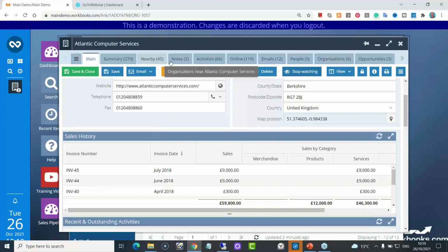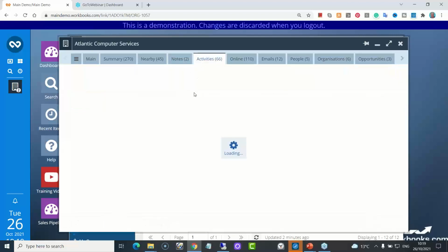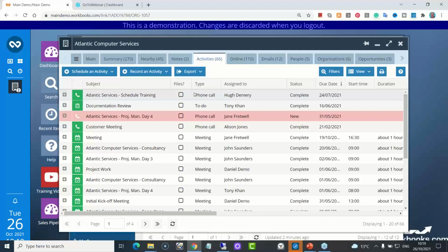But running across the top there, we've got all of these additional tabs. We can click on them. We've got a little numerical indication of the number of records lurking below that screen. So here are general notes and files, activities. Show me phone calls, meetings, other activities. You can customize activities as well. You can schedule and record activities from here and many other places.